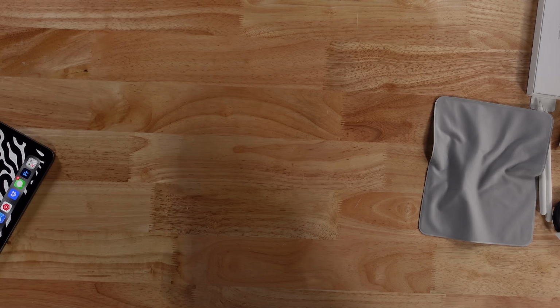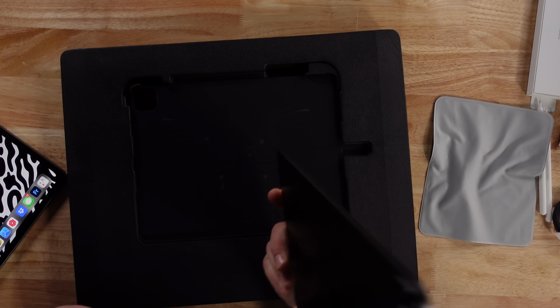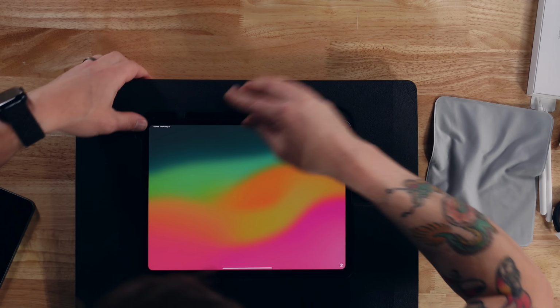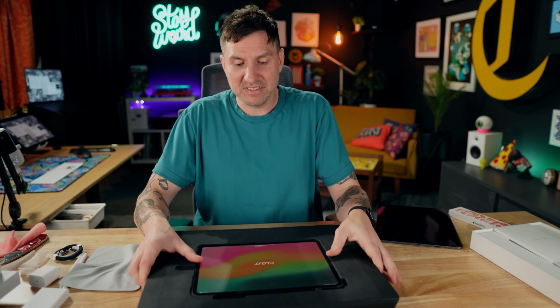Okay, let's try the AstroPad dartboard. I'm being a little bit of a baby because it's like brand new. Okay, you can get it in there. I mean, the good thing is it'll be less likely to fall out.